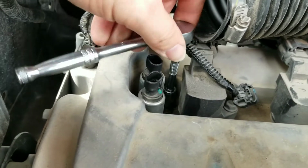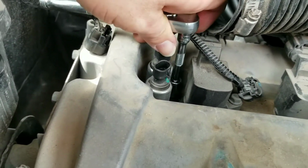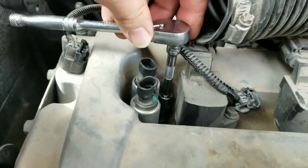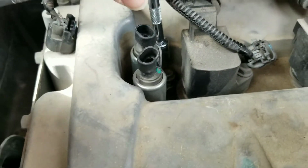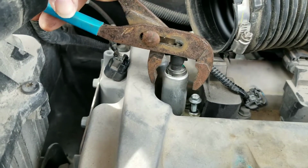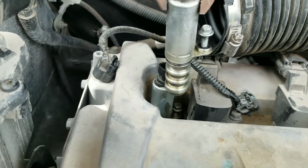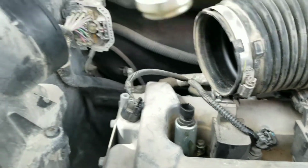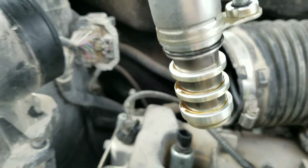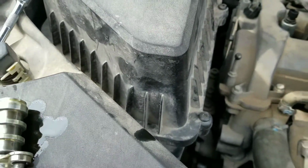So I've already got it broken loose, and now it's coming off, but it's coming off slow just because my extender's not quite long enough. I've got a kind of a short extender in there. Okay, so I just got one out. I ended up having to reach over it and take it out like this for two reasons. One, it's hot, and two, it's going to have some oil on it, just so you guys know. Put that right there for a minute.